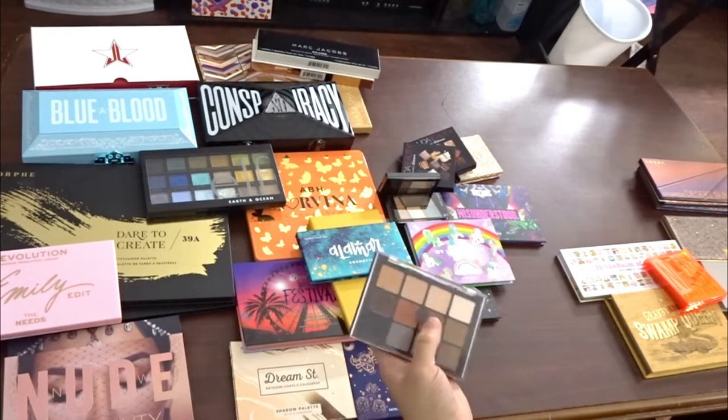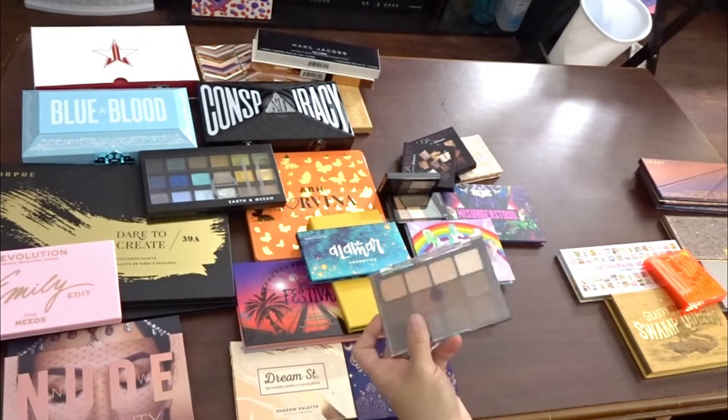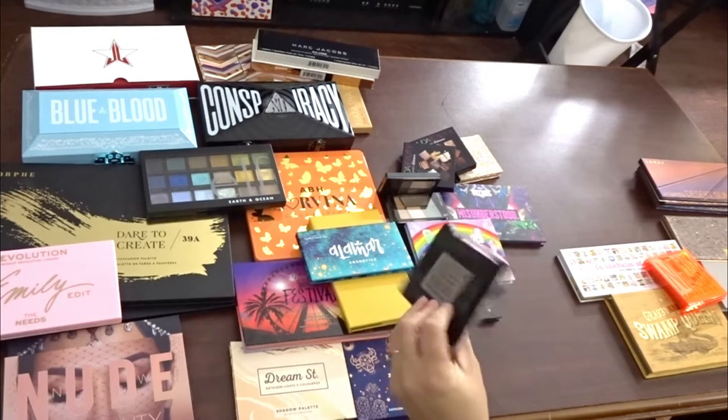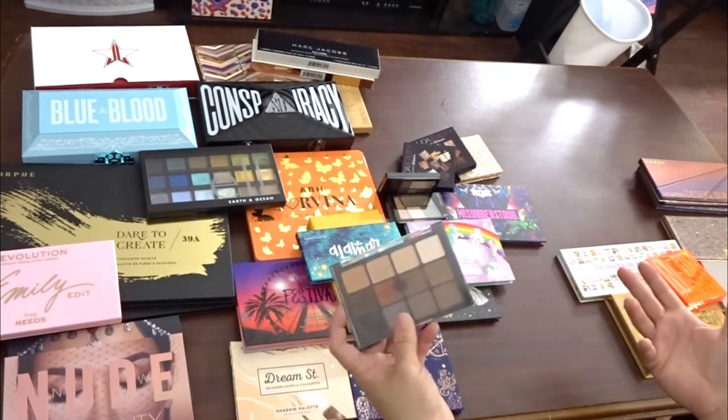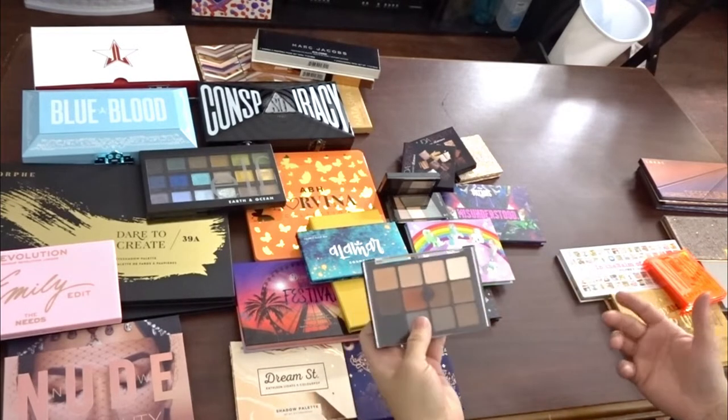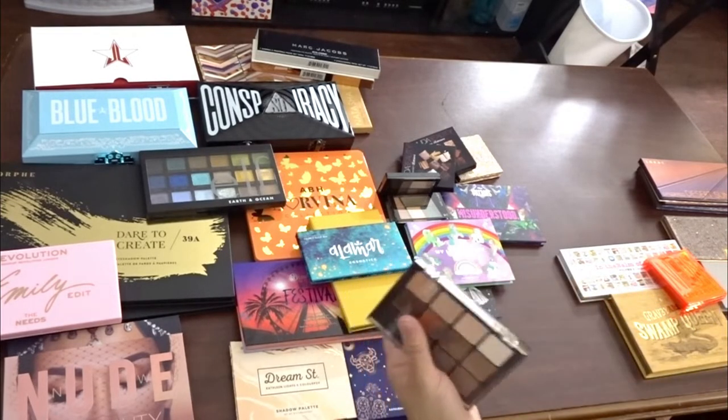This one is another one that I love dearly. I use it a lot on my daughter during her competition makeup and her dance makeup in general. This is the Viseart palette. This is the Neutral Matte palette. I highly recommend this one.